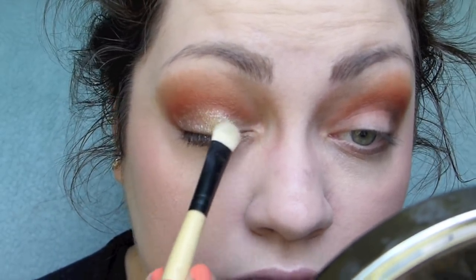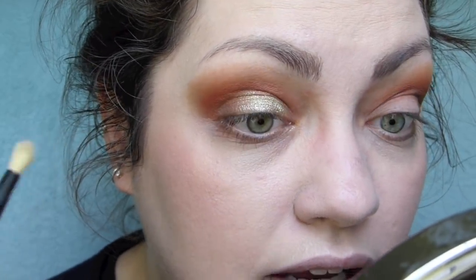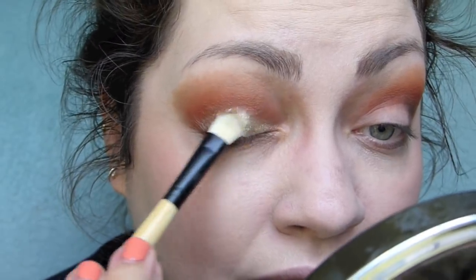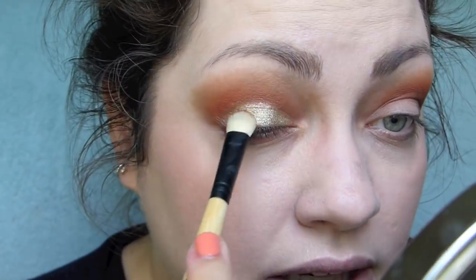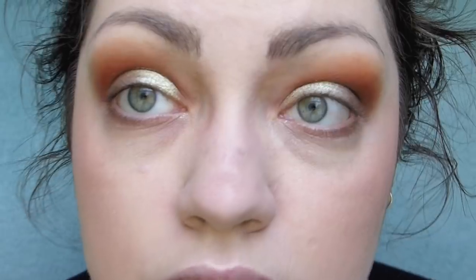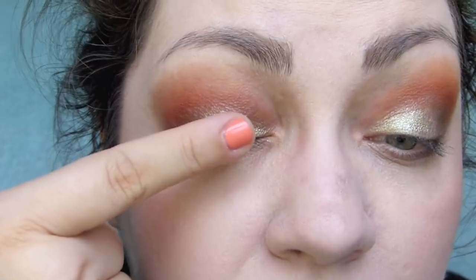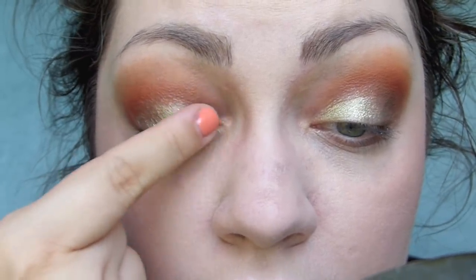That is super pigmented. It's also super fallouty with all that sparkle in there, but it's really pretty. Oh my lord. Oh, that is a color. And oh, that's lovely. Oh. That is a color that you just want to stare at all day. So I am going to go ahead and try with my finger just to build it up a little bit, and yep, that sure as heck does build it up.